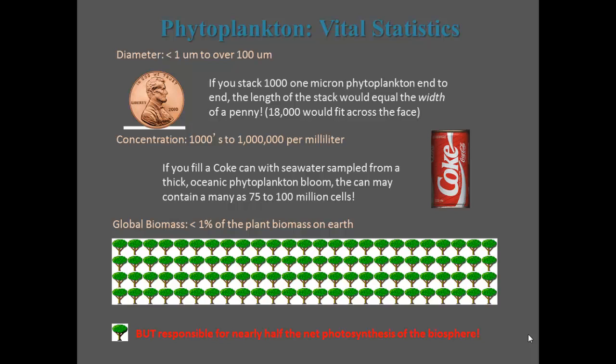So there's incredible numbers in small volumes. In terms of the biomass of the Earth, these small phytoplankton only make up about 1% of the total biomass on the Earth, but they're accounting for nearly half of the photosynthesis, and particularly this reaction of taking up carbon dioxide and creating biomass. So they're extremely important.